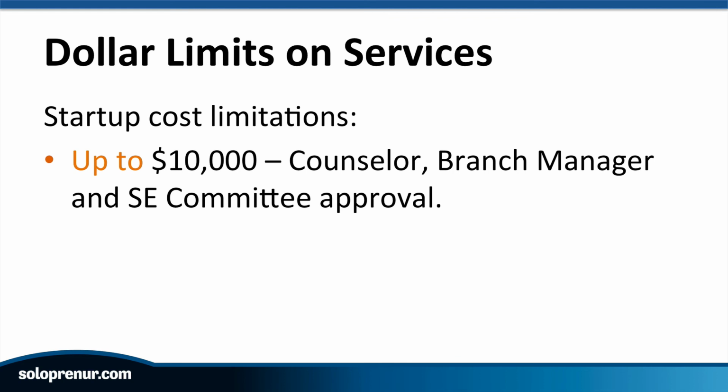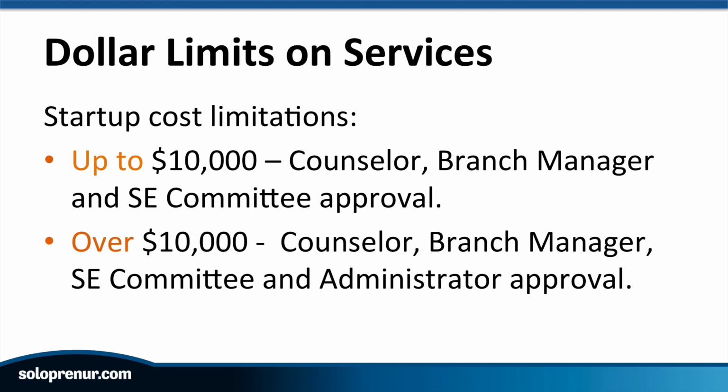Up to $10,000, a counselor and a branch manager and the SE committee are what you need to approve a request. So if your startup costs are under that, those are the folks that are going to have to say yes to your proposal, your business plan. If it's more than that, you can add the administrator for VR on that list. So obviously the under 10,000 are going to go faster and smoother. The over 10 are going to go longer.